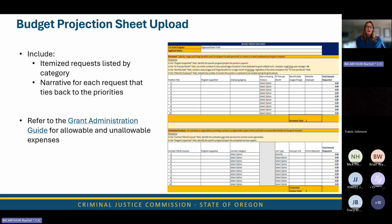Okay. And then we also have a grant administration guide that has allowable and unallowable expenses. So please refer to that. That is also something that staff checks when we do our analysis, and so we will be looking at that as well. But if a request is unallowable and it is part of your budget, that is something that we will cut out. And so just keep that in mind. Any questions on this?